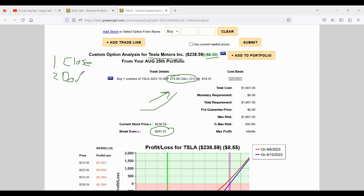That leads me to number 2. Close the position and take the loss. Number 2, do nothing. Wait, see if it recovers. No one wants to take a loss. No one wants more of a loss. Why do I even mention this?